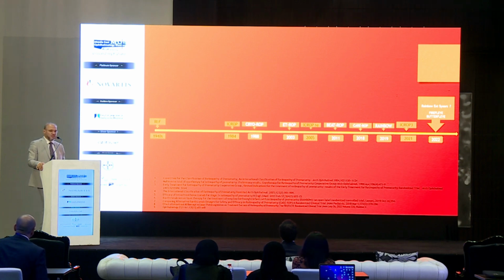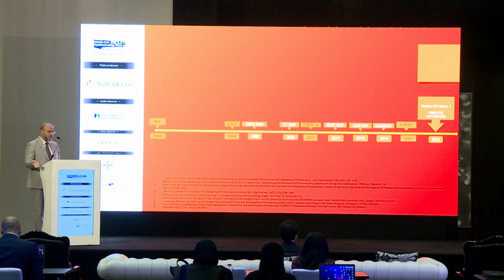Then the RAINBOW study, this is one of the most important studies which we can depend on in treating ROP, because it looks at doses and compares with another arm by laser and looks at the systemic effect. They even looked at the neurodevelopment of the child, and they have an extension for 5 years. We look after that. The result could come in 3 or 4 months.